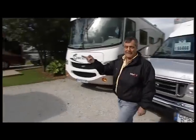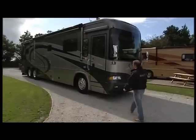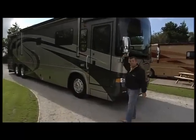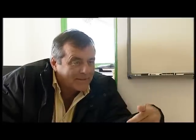Now, on the other hand, if you want one of these beauties over 7.5 tonnes, then you'll need a large goods vehicle licence. Elizabeth, I've ordered my RV from Itchy Feet. It weighs more than 7.5 tonnes, so I need an LGV licence. How do I go about getting it?